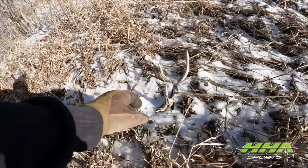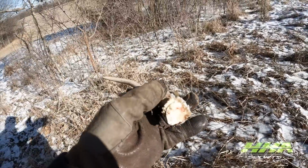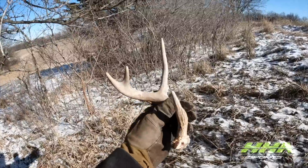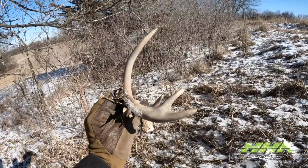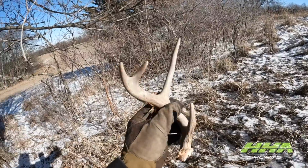So a year and a half. Blood on that one. Kind of a cool deer. It's got a little crab claw out the front. Pretty cool characteristic for a young buck. But not a big antler, but it's an antler and it's fresh. We're on the board here for the day.